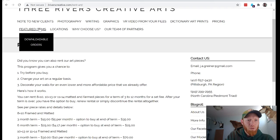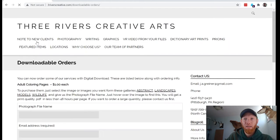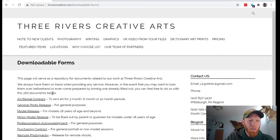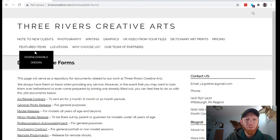Downloadable forms under featured items. I'd just get rid of it or hide it. People don't need to come here to get this. Anyone that needs this would have it emailed to them. I'm in the wrong spot. Downloadable forms. Here we go. They can just have it emailed to them. All your releases, they're important. You need to have them, but we don't need to access them right from the main menu.